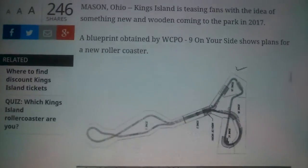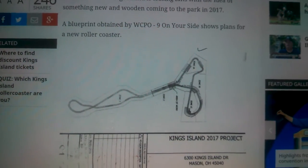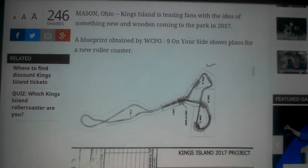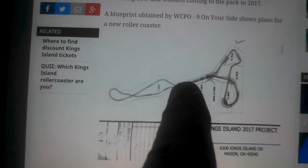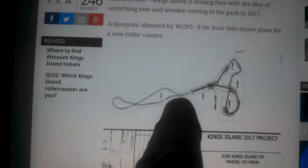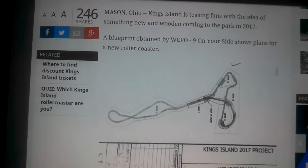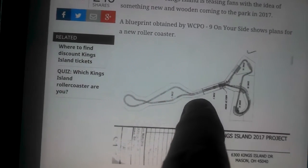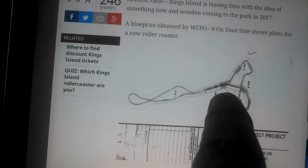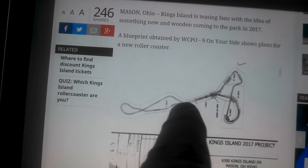The project is, and this is the layout diagram of the new roller coaster. From experience from working at Kings Island years ago and so forth, I can tell you right now, this right here is going to be the big area that they're clearing out right now as we speak. That's the area where they're clearing out right now, big time, about parallel with the train station, close to it. And this is going to go out over underneath Diamondback. That's where this is going to go to.